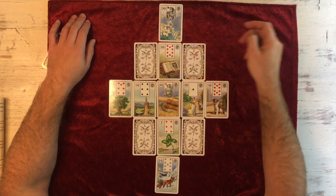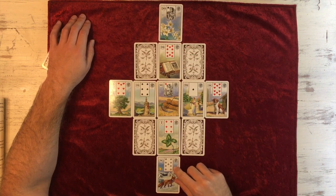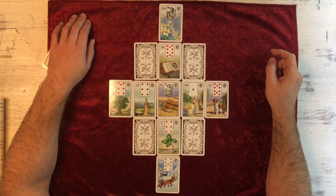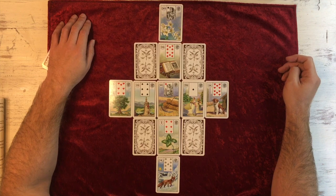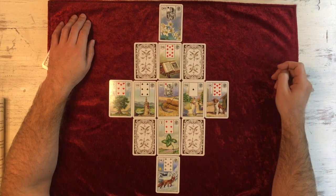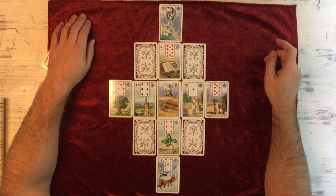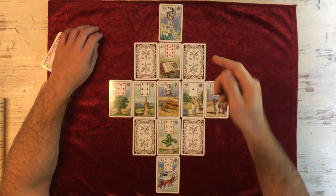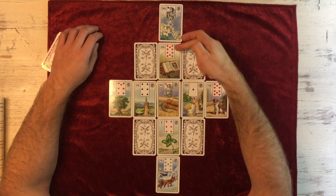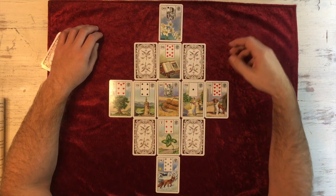Then above him we've got the lily and the book, and beneath him we've got the clover and the fox. So the clover is a surprise of some sort, some happenstance event, something that happened unexpectedly. And the fox tells that it wasn't a very nice surprise. It was some kind of error, a bit of a nasty surprise, something that caught him off guard, right? And then at the top here we have the lily, which suggests, in general, we're happy to see that there because it suggests protection.